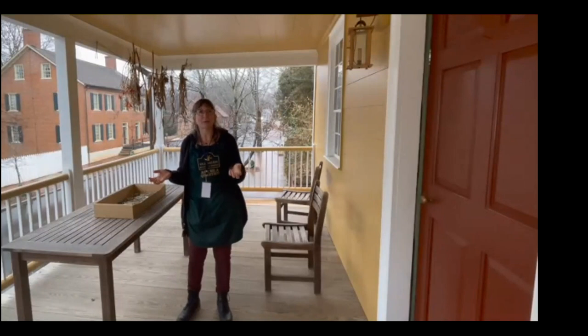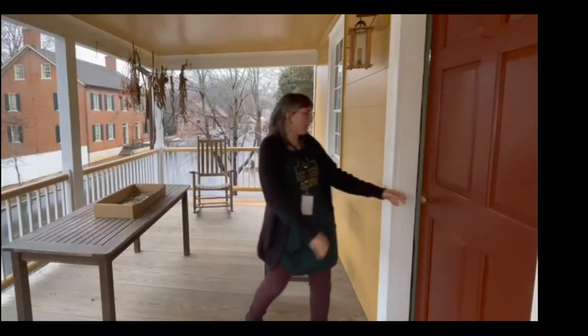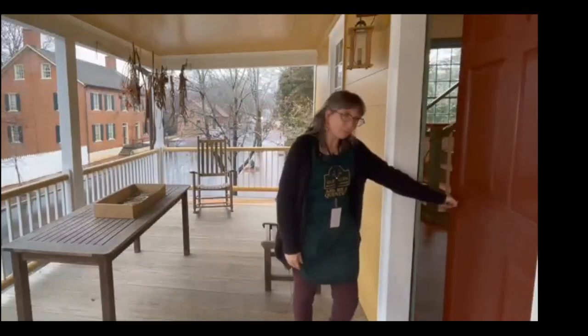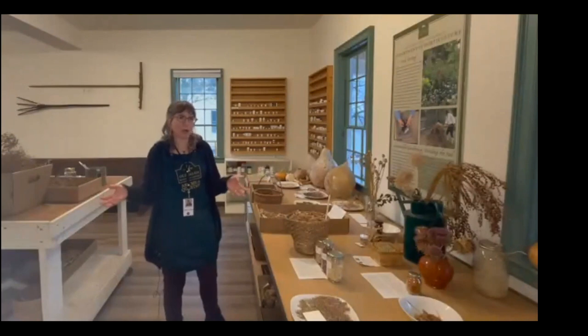that people like to open, and some people can even remember sitting on their grandmother's porches and opening these bean pods. So that's just the beginning of things. If you guys want to come on into the seed saving lab and see what we do. So here we are in the seed saving lab. This is where the work is done.